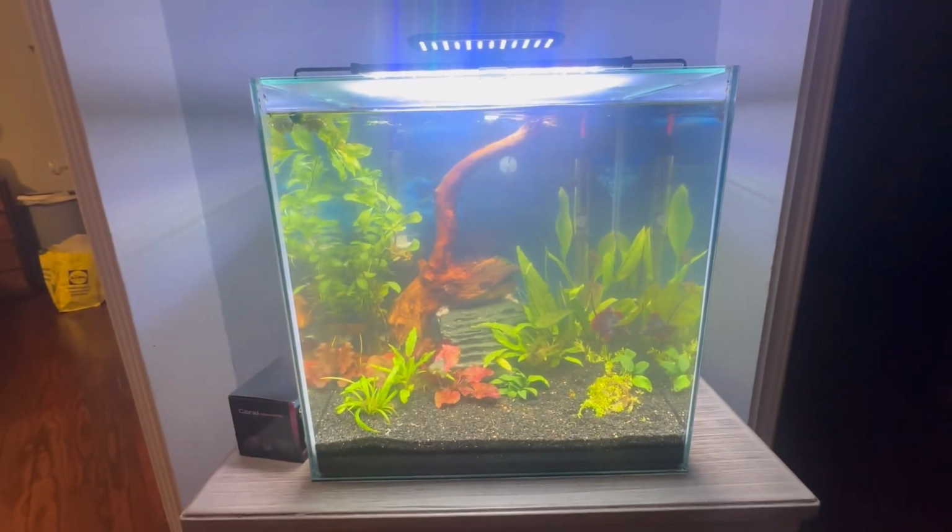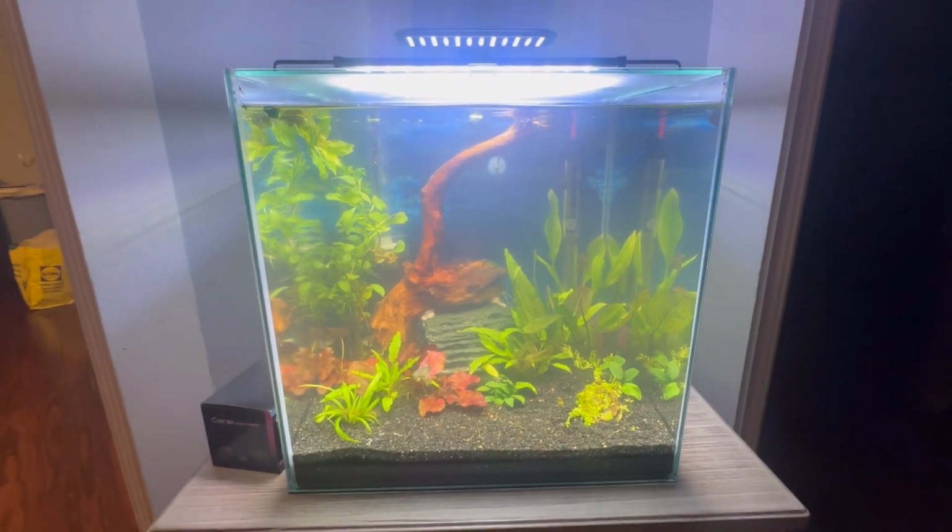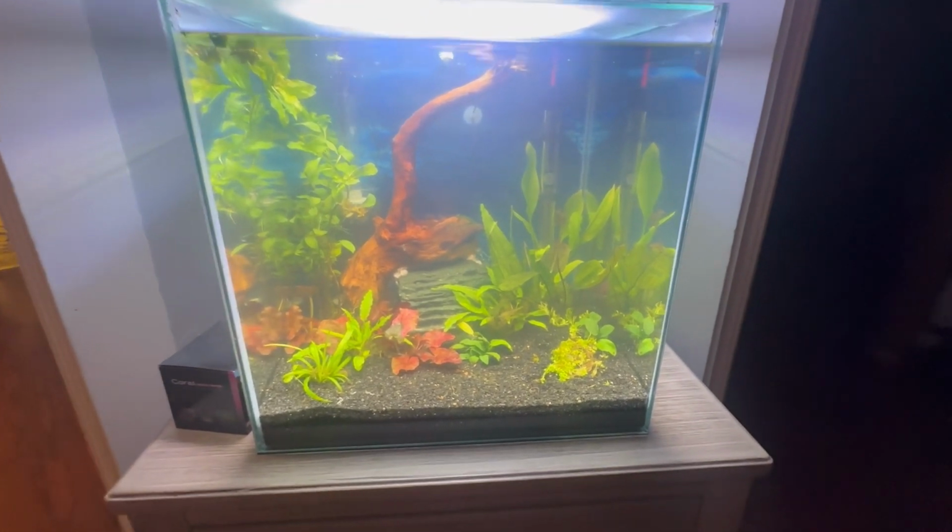Give this tank a couple of months, and once there are more hiding spots for shrimp, I will introduce shrimp into the tank. I also bought this.